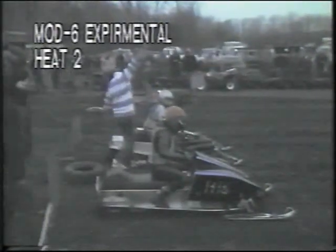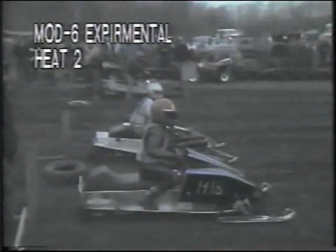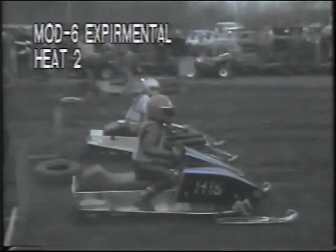This is Mod X Open. Okay, they're on the line. 3 machines. Winner goes into the finals, experimental class. They're waiting for the starter signal. Hands down. There we go. Oh man, he bounced. Doing a 45-degree angle bouncing.